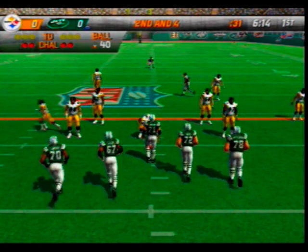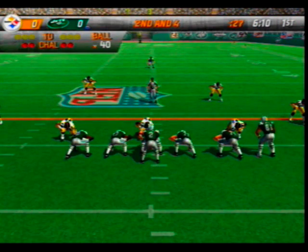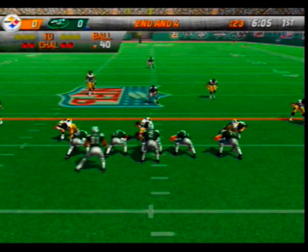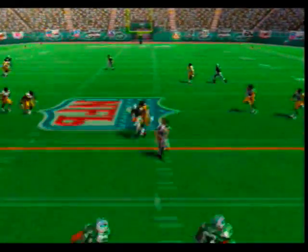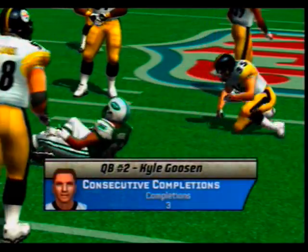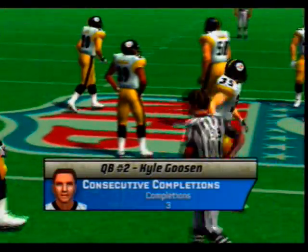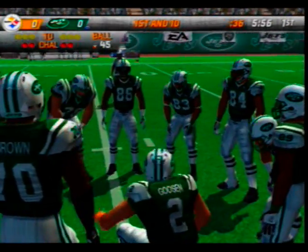Second and four. Ball on the 40-yard line. Number two sends a man in motion. Throwing. And this pass is completed. A little pass underneath will give them a fresh set of downs. What I like about this quarterback is how much he'll hit the receivers in the numbers. He puts a ball where either his guy will catch it or no one will.